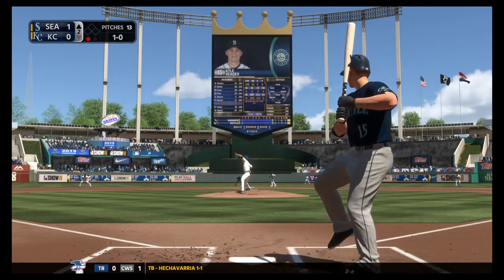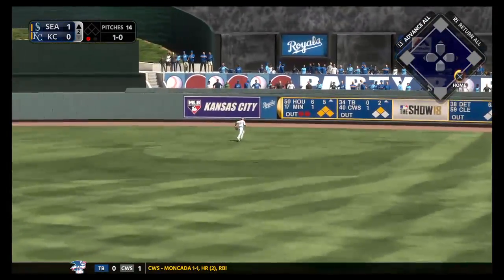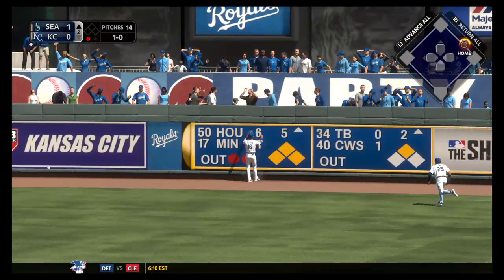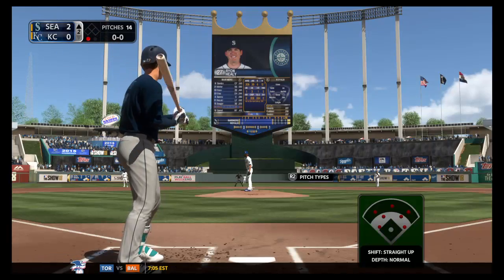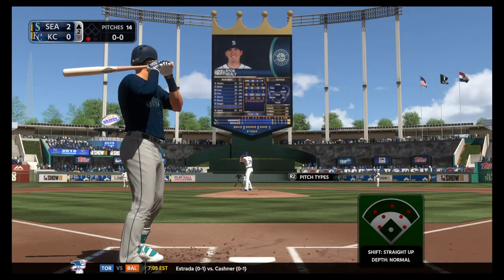Now the 1-0. He pulls this one high and deep to right center field. And get your groove on. It's into the party porch for a home run. Next in at the plate is Ryan Healy. He was 1 for 4 with a triple in the ball game last night.